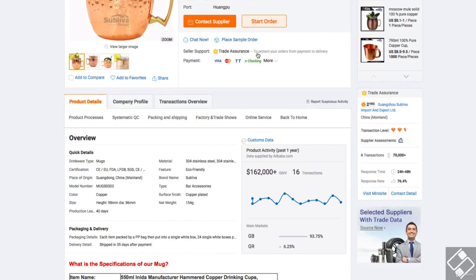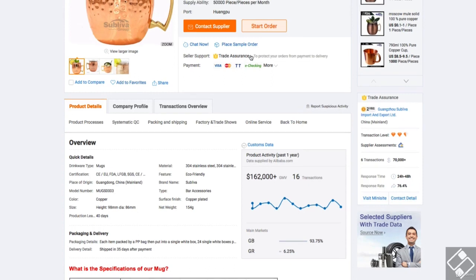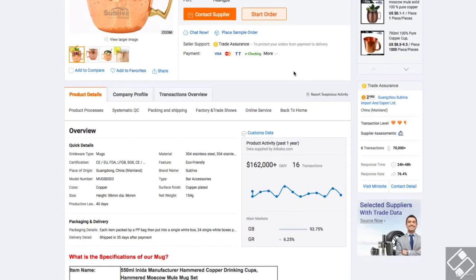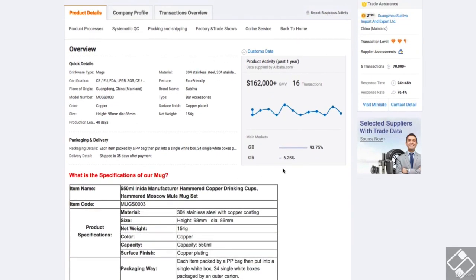Seller support, they support Trade Assurance. This is an important tab. If a supplier these days is not doing Trade Assurance, I wouldn't say it will put me off completely, but I would be asking for Trade Assurance further down the transaction line. If not Trade Assurance, then at the very least PayPal. Underneath here are their payment options, and then we go down to the meat of the listing.